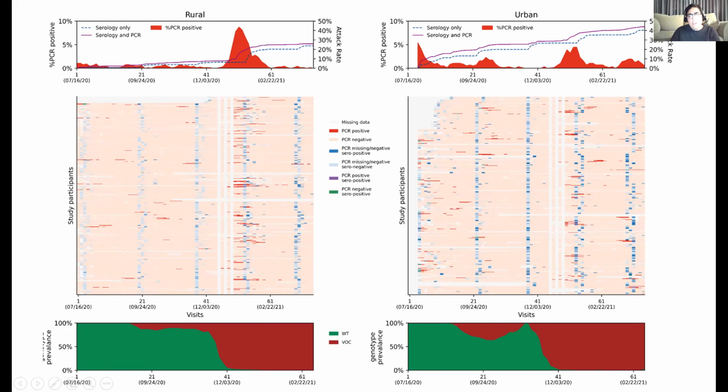And then you see, just after Christmas in our rural site, probably because a lot of people came back to the rural site for Christmas, this very, very big second wave, lots of red, lots of household clusters. And as a result of this, you see the blue, the seropositivity, the dark blue, going up until in the last visit, you see quite a large percent being seropositive.